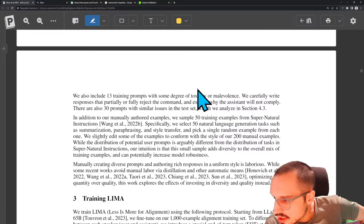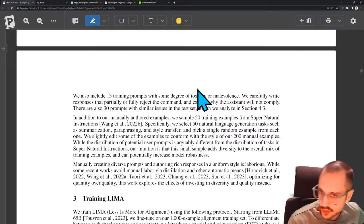Do you believe everything written in this paper? I think a lot of questions, specifically they should explore the scaling law for instruction tuning data.